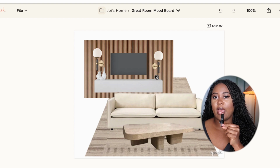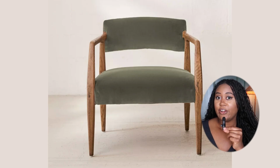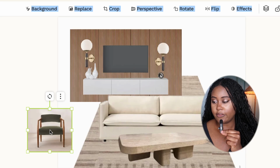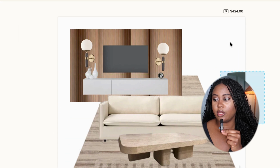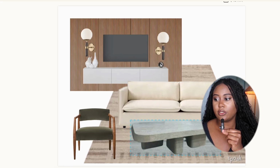Now let's go ahead and add in some accent chairs. So this accent chair is almost identical to the one in Fixer Upper Welcome Home, but it's in green. So I'm going to add this. I've seen this chair a lot. I think it'll be really good in this design. I got this from Urban Outfitters.